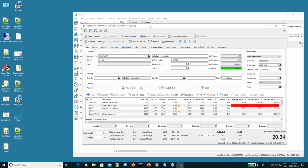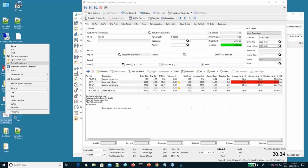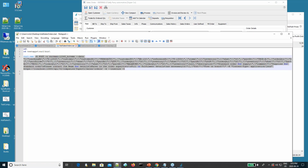And if I show you the bottom, it's also got a note on the bottom that tells me a little bit about the order. Why am I showing that? Just quickly, because it's pretty easy to do this. The custom software I wrote to achieve that is basically this. So there's no compiled application other than that curl application that runs that program, if you like, which goes ahead and tells Spire through the server to create that sales order.